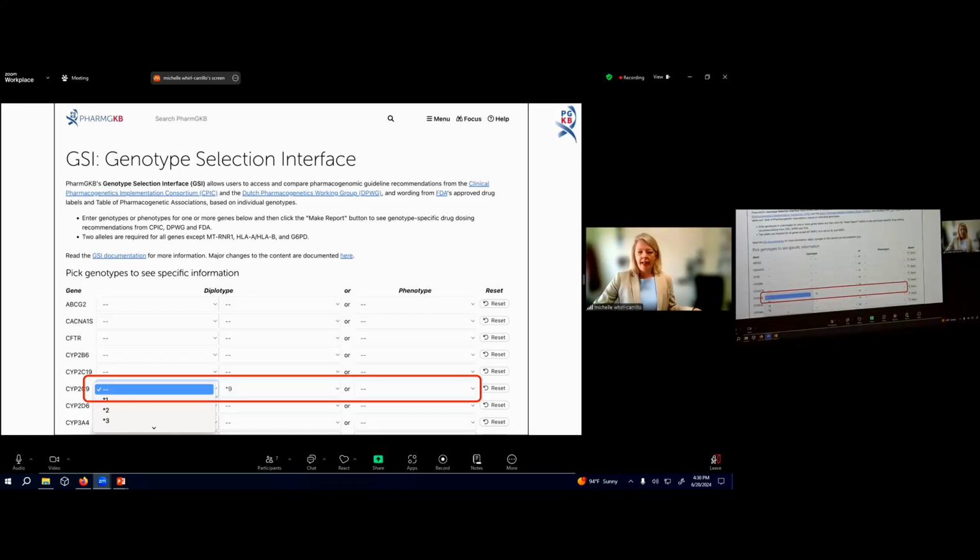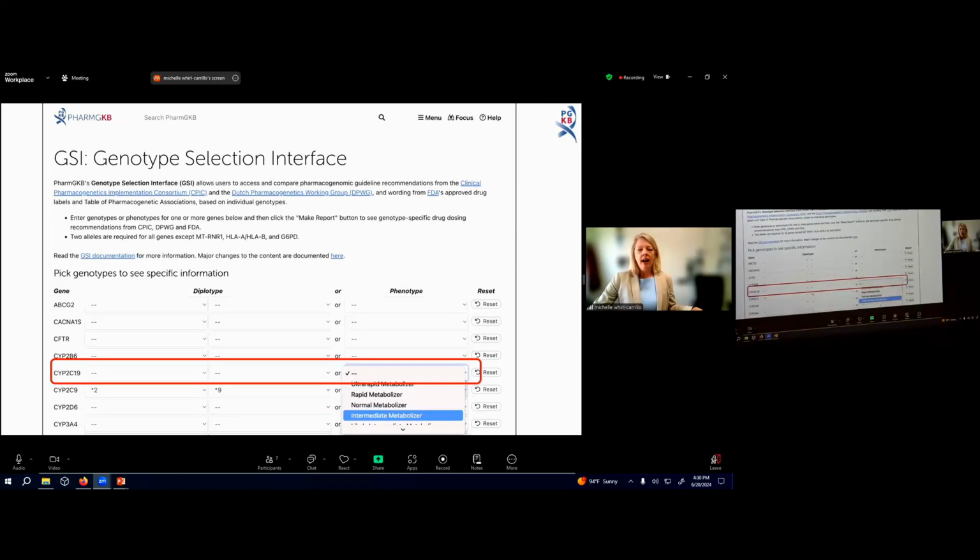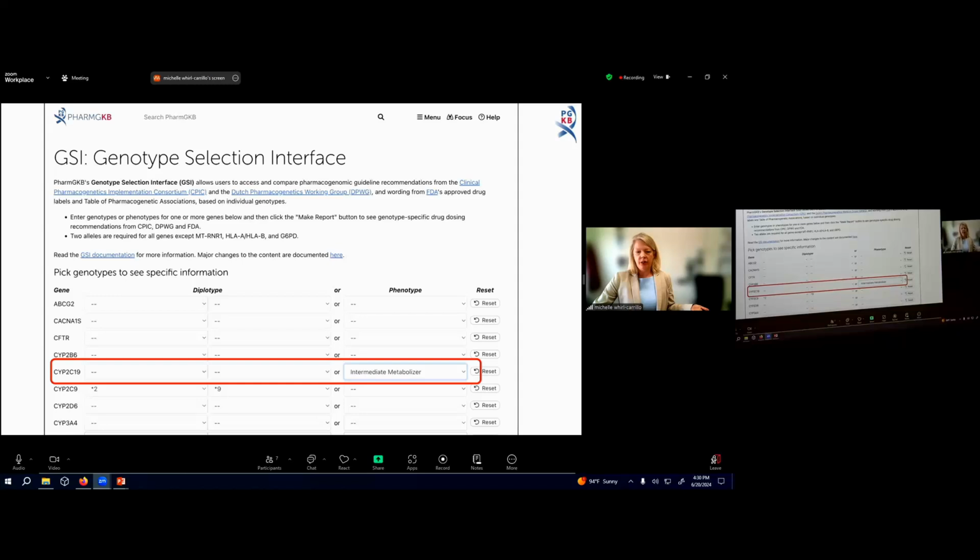So if I enter my diplotype for 2C9, I can also go to 2C19 and enter a metabolizer status. If I enter that, you'll see the slight gray in the diplotype box. So now I cannot enter diplotypes. I can do one or the other. If I change my mind, I can just click this reset button and it'll clear it all out for me and I can start over. So at the bottom of this page is a little button that says make report. And if I click that, then I go to my results page.